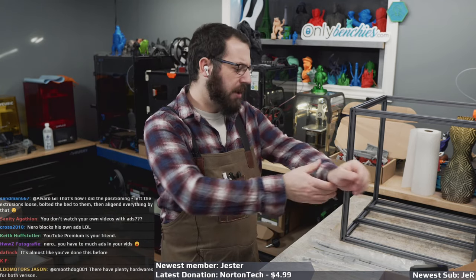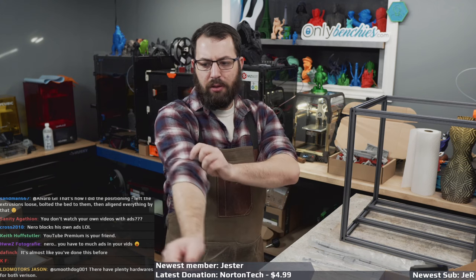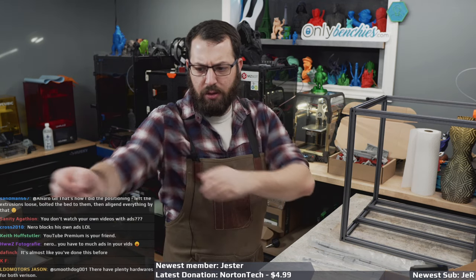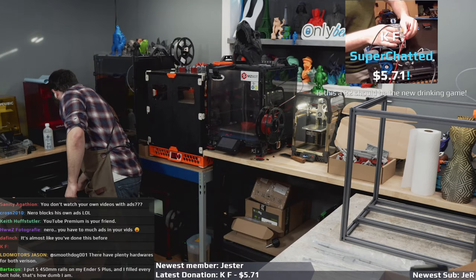YouTube Premium's friend, I got ad blocker. It normally works good. For some reason, ad blocker on this computer doesn't work too good. Like, it just is funky. I don't watch my own videos with ads. No. Why would I?